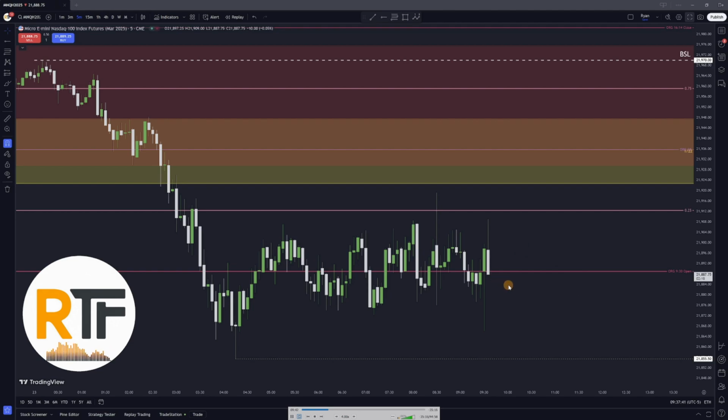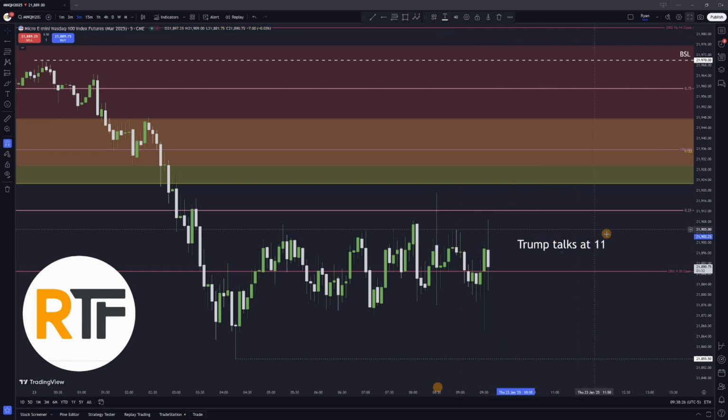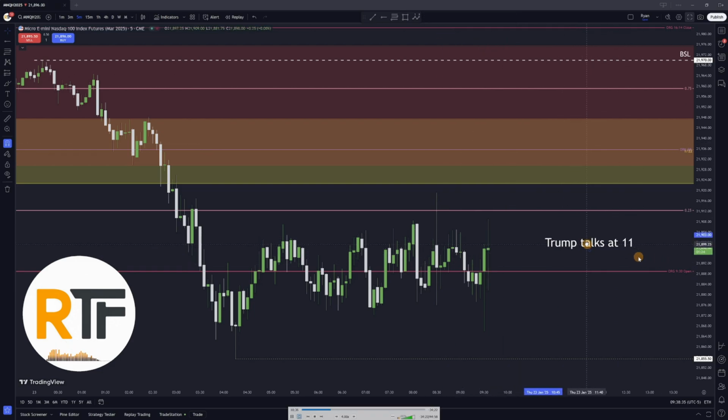So I see price coming down. Now I'm thinking, okay, maybe we're coming down to take the sell side liquidity below that low now. That's what I'm hoping for. Okay, so that was an accidental order that I was going to place, but canceled it.